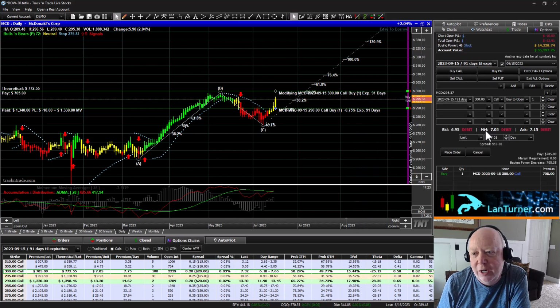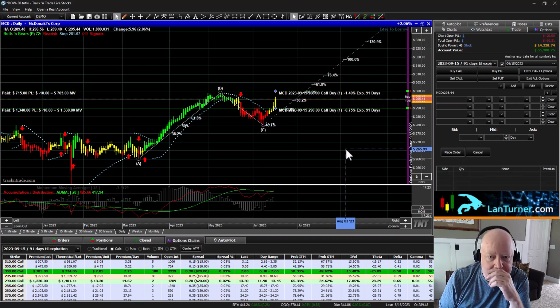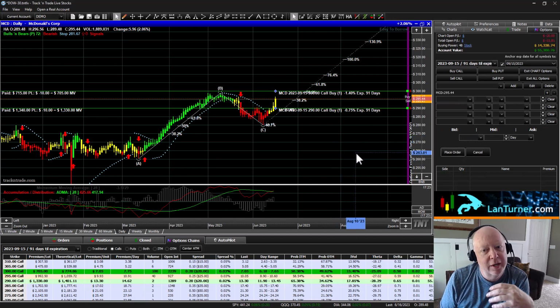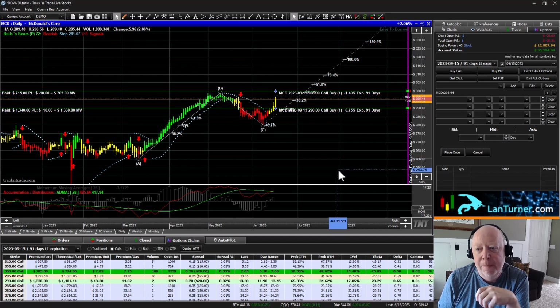We're going to follow these and track these and see how well they do. All right, so we're going to go ahead, and again, I'm just going to come in here and market order into that thing. Oftentimes you might want to use a limit order and try to capture a little bit better entry. If you do a market order, you're going to get the full width of the spread as your cost of entry.